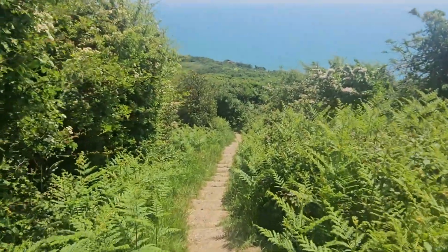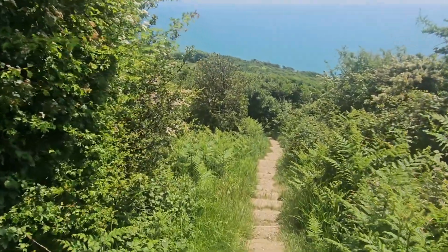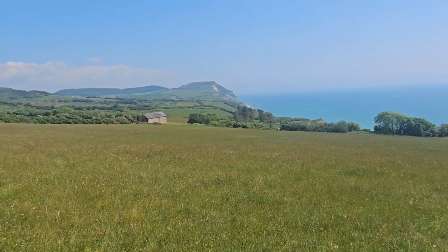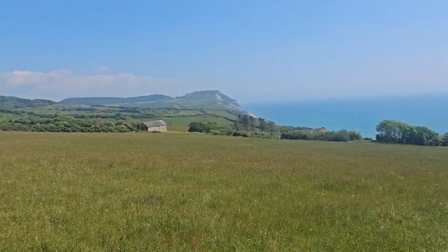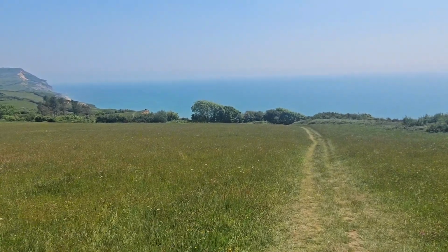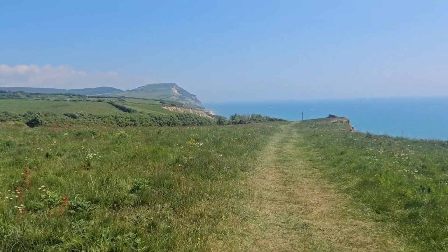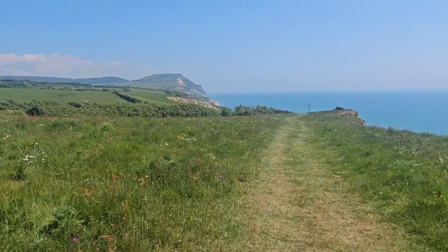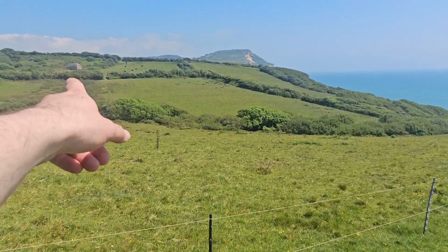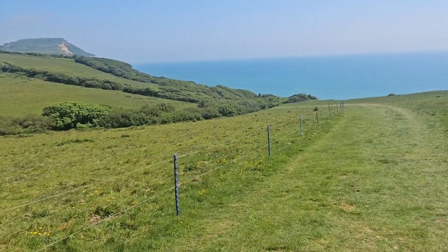And down here there's plenty of steps. I've lost count, but just take your time. Nice bit of fresh air just hitting your face, and there's a nice little farm building nestled into this area. So that is Golden Cap, so we're getting quite close. It feels like I've just done this bit, because you've got a barn building over there and you've got the Golden Cap in the same sort of distance away.